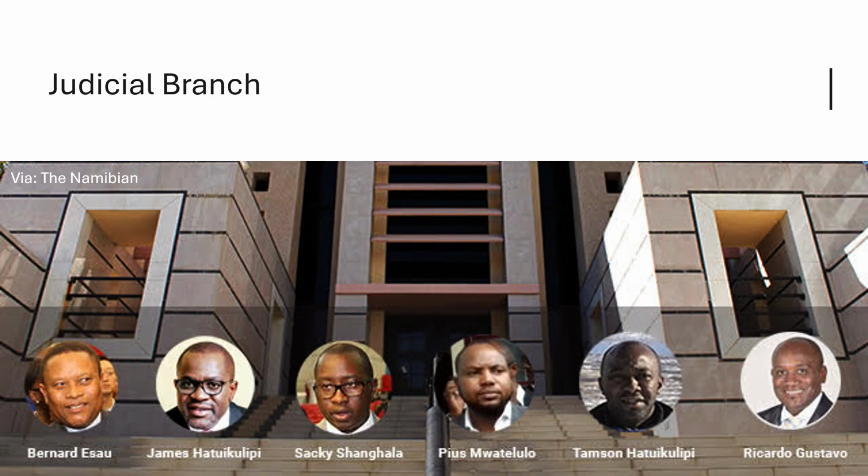The last branch is the judicial branch. This is the Supreme Court and is led by a Chief Justice together with a minimum of 3 judges in quorum sessions. Judges are appointed by the President of Namibia with recommendations from the Judicial Service Commission.